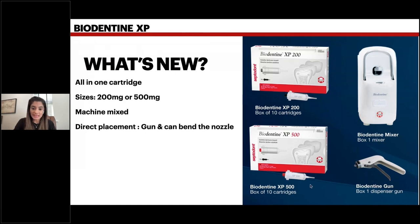And you can also bend the tip of the Biodentine capsules with a sort of 90-degree edge. So you can dispense it very easily into that cavity. So you've not got the faff of trying to pick it up and put it into the right place. It literally goes in very, very nicely.